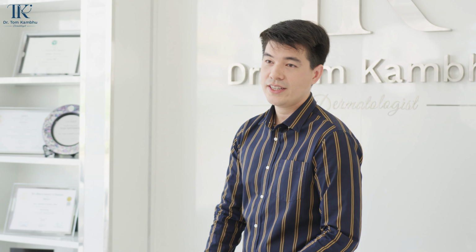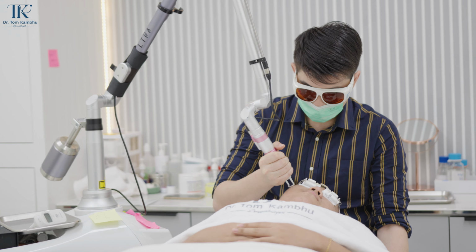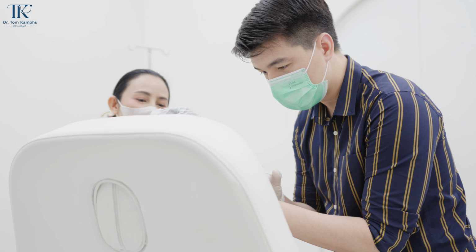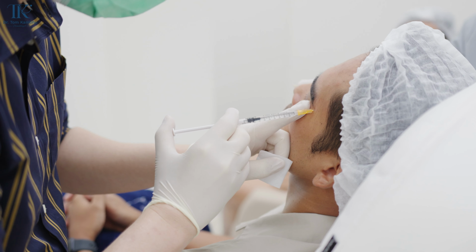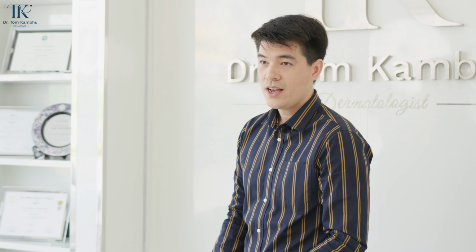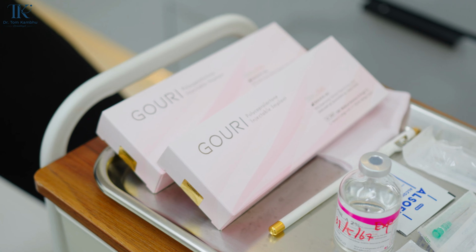I perform various aesthetic operations including laser treatment for pigmented and non-pigmented lesions, high-intensity focused ultrasound, monopolar radiofrequency, needle radiofrequency, fillers, botulinum toxin, and biostimulator products. Currently, there is a trend in Thailand toward radiant and high-quality skin. I trust Gouri as my first biostimulator product for use in my clinic. Over the past year, I have given more than 400 Gouri syringes to at least 200 patients.